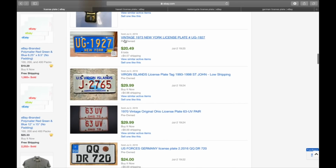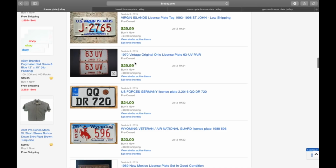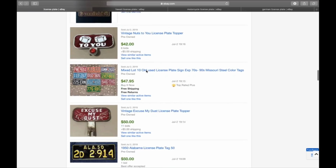Here's a vintage 73 New York. New York tends to do well, $25 all in. Here's another U.S. Virgin Islands. We got 35. Here's some original 1970s license plates from Ohio, and they got 38, so 19 apiece. So you can see here's a newer age Wyoming, but it has the Air National Guard, so 26. If it has something on it or it's somewhere special, even if it's newer age, you can typically get 20, 25, up to 30. If it's newer age with nothing special, be careful because that won't be worth much.